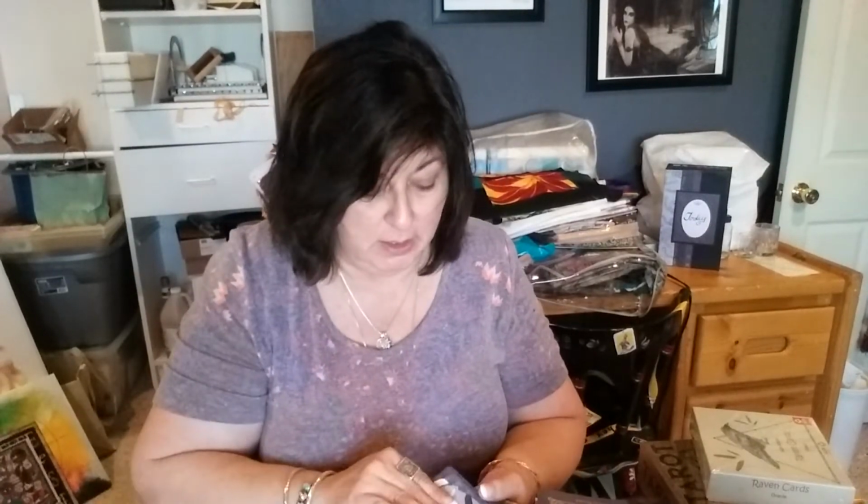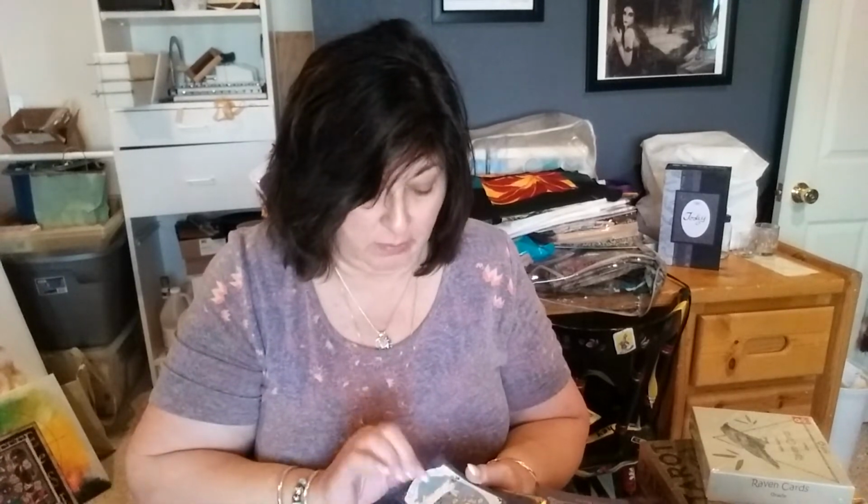This is the Fool. It's got borders, but I think the borders flow right into it. These are stunning. Magician. You definitely get that transformation and metamorphosis. I don't know about magician on that. High Priestess. It's definitely not going to read as a traditional Waite-Smith or any system type deck. I can tell that right now.